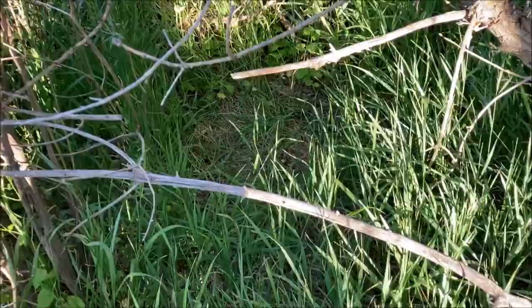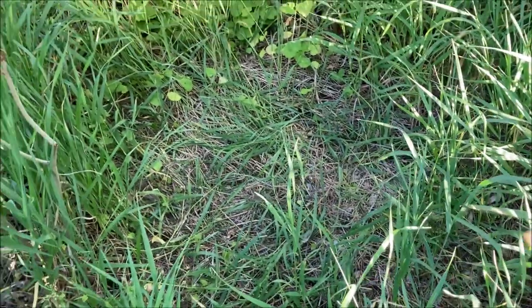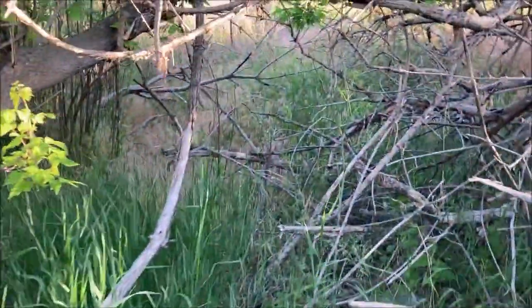Alright, check this out. This is a circular area where some kind of creature has bedded down and made a bed right here next to the creek. There's a lot of noise at this part of the creek, so it would help cover up noise. But just doing a little exploring.